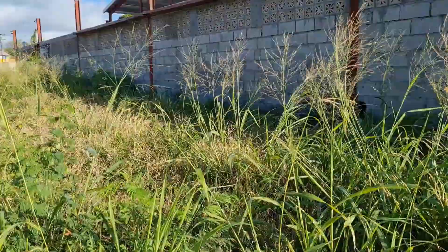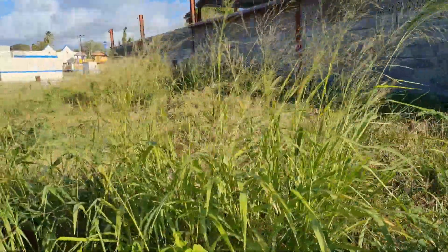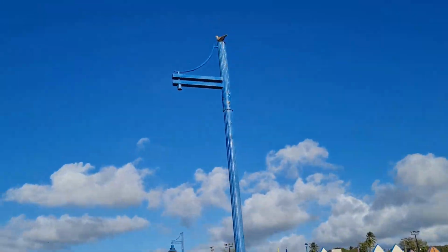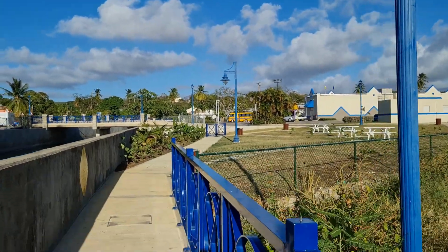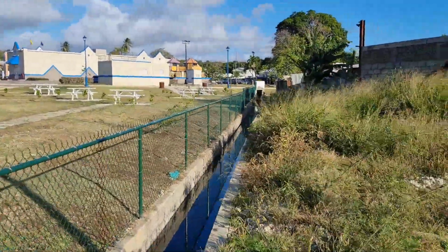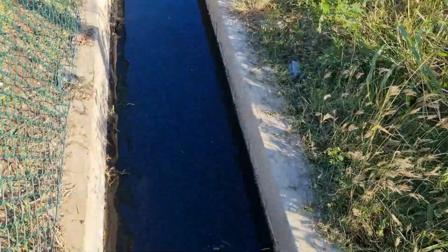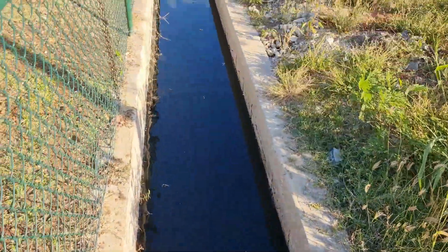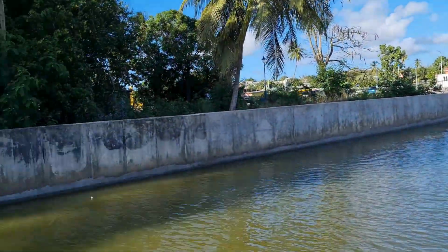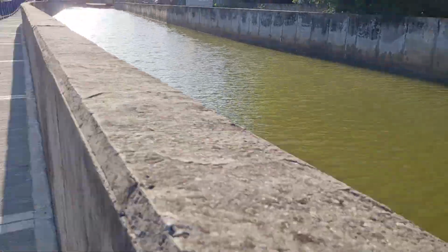Work needs to be done over here. Kind of clean this up because you don't want this bush growing tall. No lights here. So still got some fixing up to do. This canal is backed up because of garbage. It's not good, which means that this is a breeding place for mosquitoes.